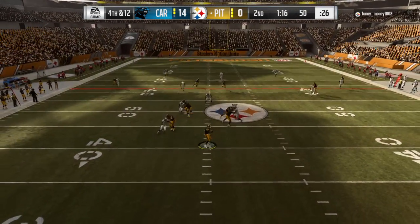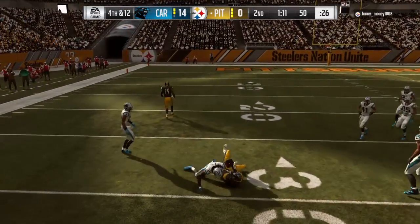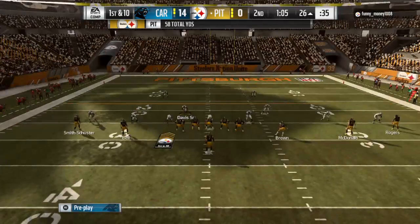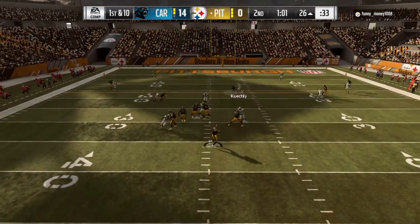They'll try and throw for him with Roethlisberger. Looking left side, and he's got a man. That's Brown. And he'll go down, but not before getting this inside the 30. Not often do 4th down conversions result in 23 yards, but that's the case here. 1st down.